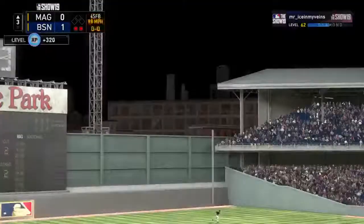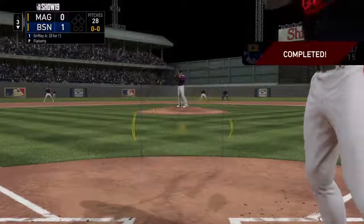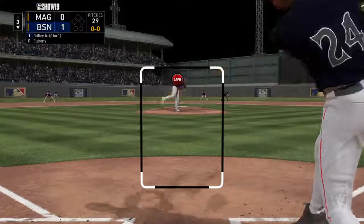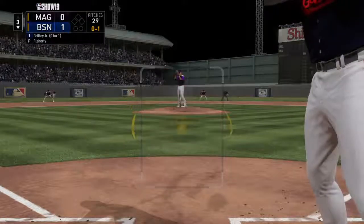Now a fastball as he gets reared up. Coming to the plate now, the right fielder, Ken Griffey Jr. 0 for 1, leading off after a pop-out in foul territory his first time through. Yeah, this one's going to upset him for a little bit. You make the pitcher work the way he did right there, and that's the end result. That one sticks with you for a while.